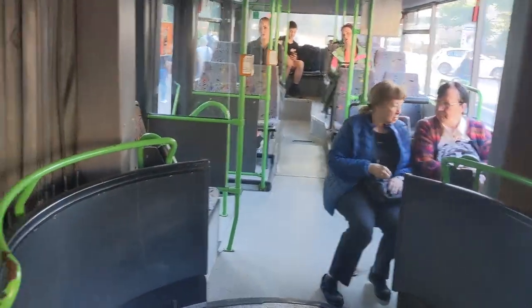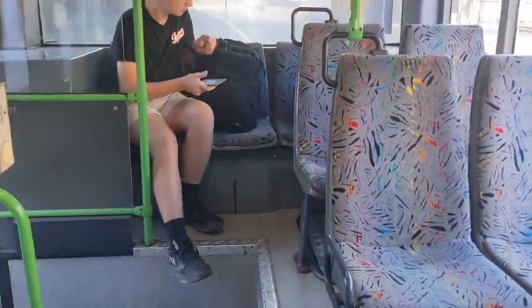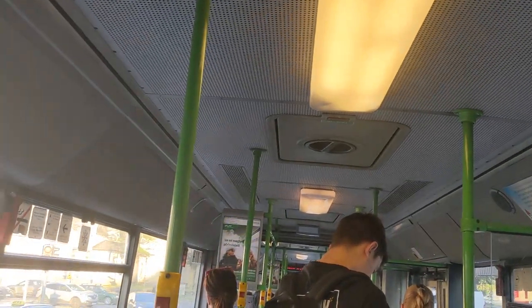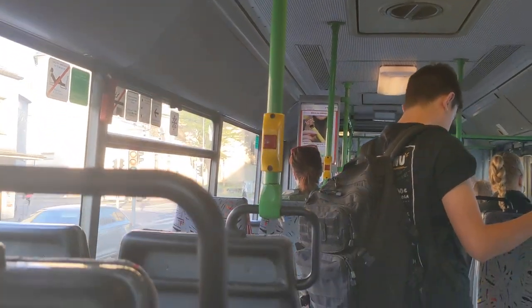So, as you can see, it looks pretty much like a classic 90s European bus. It has this old articulator design. Old seats as well. Seats are generally more comfortable than the new seats on public buses. It's quite squishy, but nice.